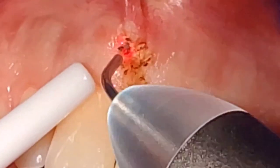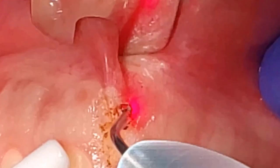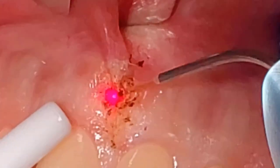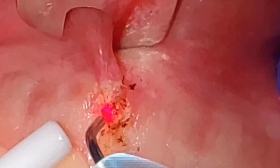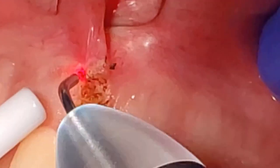Continue to dissect. You'll see the frenum start to pull here. I could feel the muscle fibers beginning to separate. So right there, there's some muscle fibers. And I'm going to go ahead and separate that. And I would expect the frenum to open right up as I do that. And here's where it'll begin.